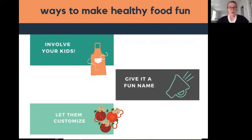Other ways to make healthy eating fun that we don't always think about is involving the kids. So giving them an apron or a spoon, even if they're really little, letting them kind of bang around on Tupperware and things like that, giving it a fun name and letting them customize. So if there's a way that they can add their own cheese or toppings to a pizza or a pasta or a burrito bowl or something like that, that's a great idea.